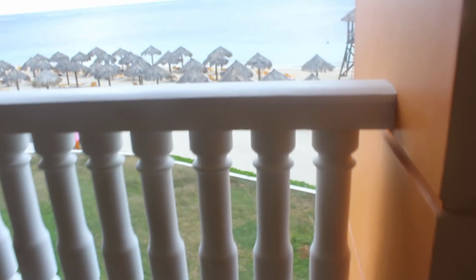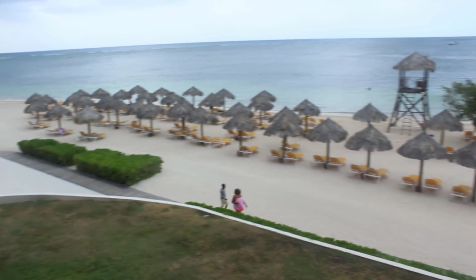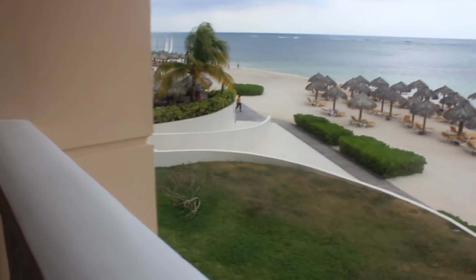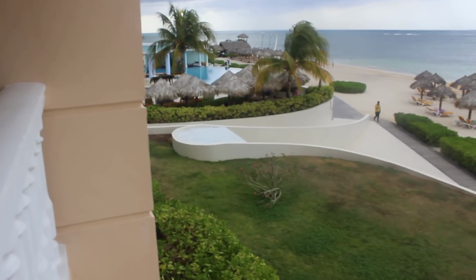Outside the sliding doors is your balcony. Some suites come with a garden view, but the one we got, and the one we definitely recommend, is the oceanfront room. Look at that view, it was absolutely amazing. You can imagine what it's like waking up to the sun rising and just taking in this beautiful view. There's also the beach, which you can see from this level, and also the infinity pool, which is to the left.